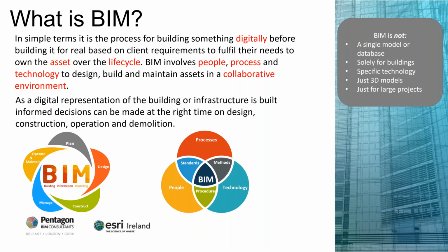Sometimes it's easier to talk about the exclusions. It's not just about a single model. It's not just a database solely for buildings, and it's for small, medium, and large projects. So who are Pentagon Solutions?